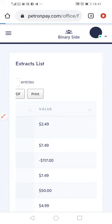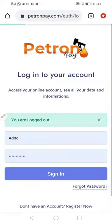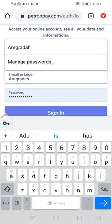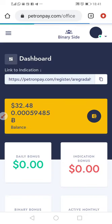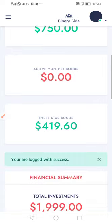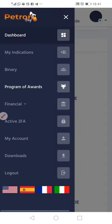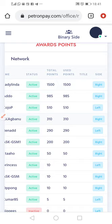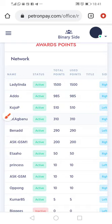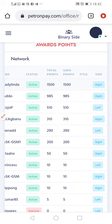So now let's see who brought Ado. I brought that too. So now you go to log out. You go to Agrada 2. Yep, Agrada 2 got some little change too. And at the same time also got 50 points, you know, came to the right-hand side. Why? Go to the awards program, because Ado is on my right. You see how the game works? Ado is on my right. There's Ado here. Ado is on Agrada's right. Right?